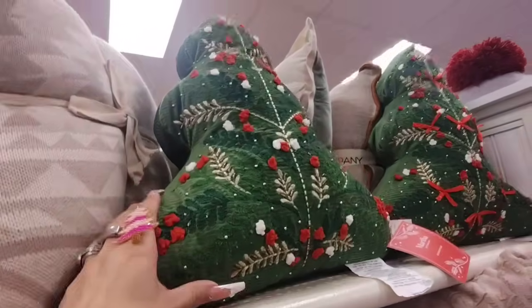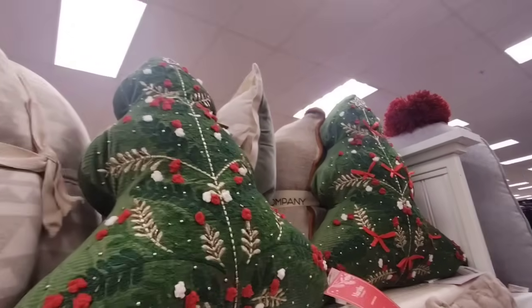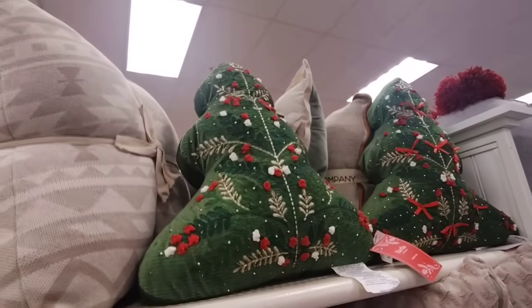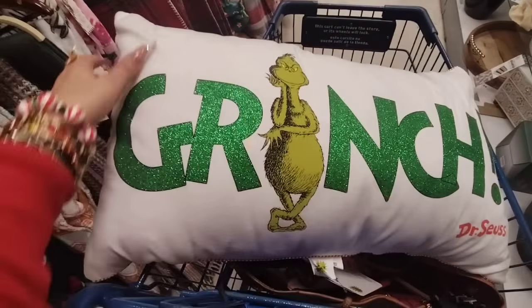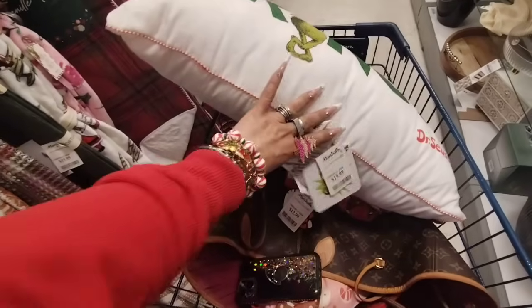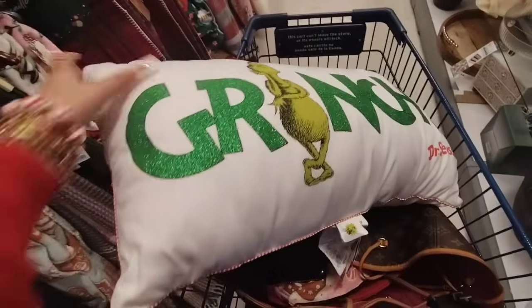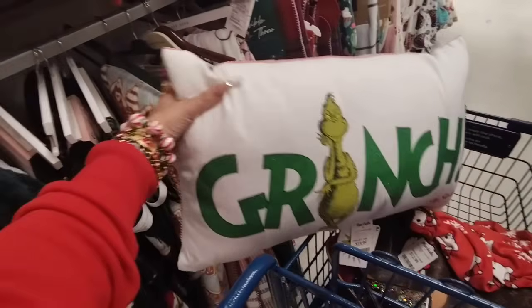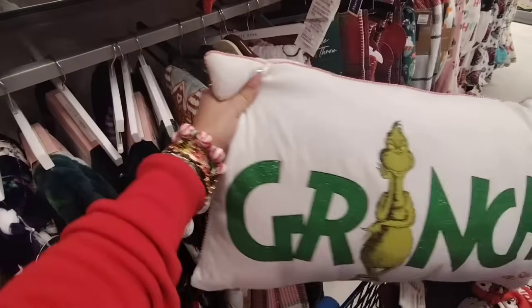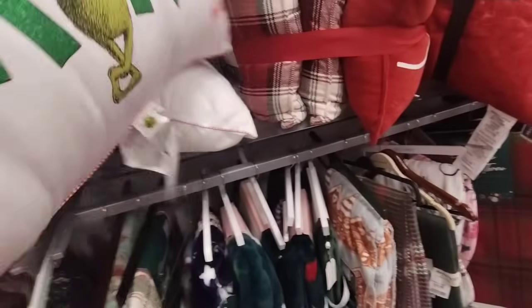All right. That's nice, too. It's Martha Stewart. $24.99. And look, I like this Grinch pillow with the little red and white piping. That's adorable. $19.99. That's cute. All right. Ooh, I see something even cuter, you guys.